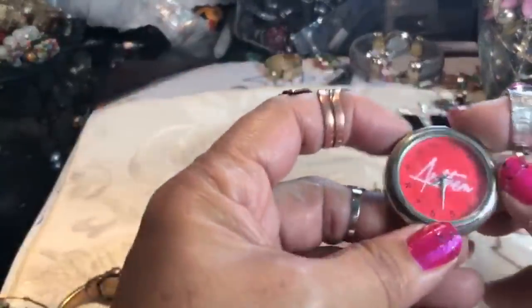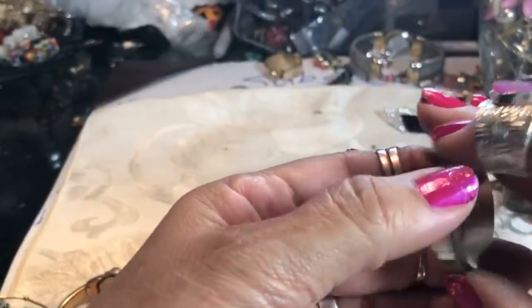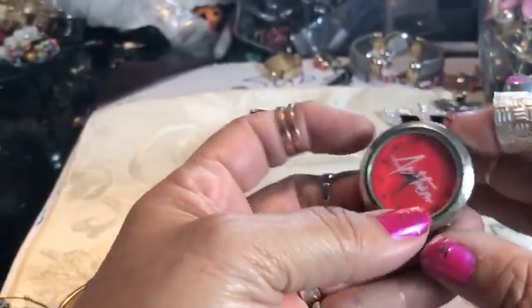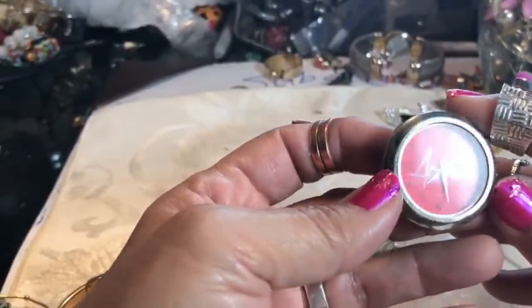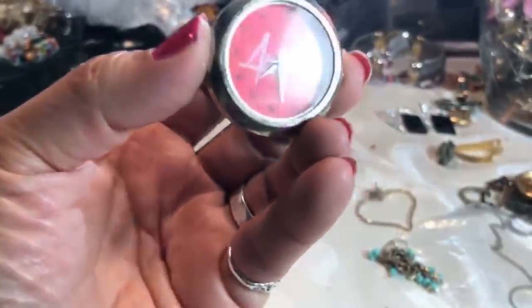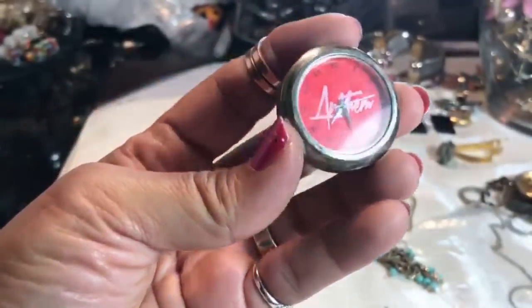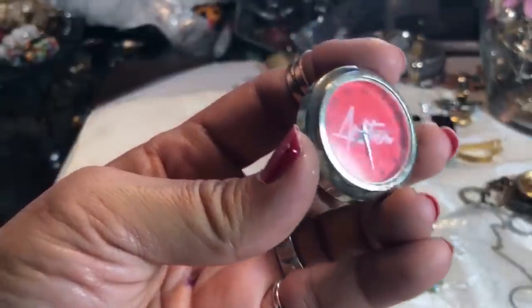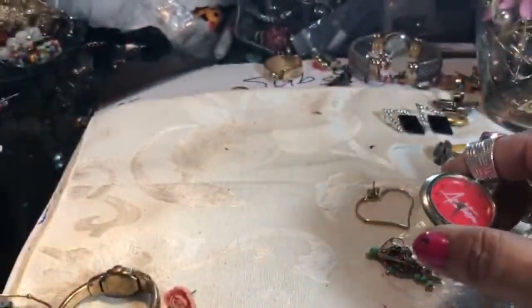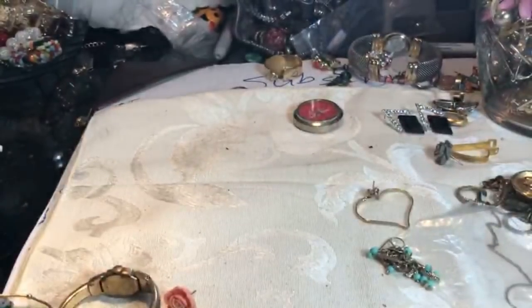Here's a watch. What is this? How could this be a watch? Is this like something you carry with you? And I don't even know what it says in there. Something with an A. If you guys can read that, let me know, because I can't. I guess it's basically a pocket watch, kind of like those pop watch swatches that were out a few years ago. Here's a yucky little barrette. Throw that out and then re-donate.